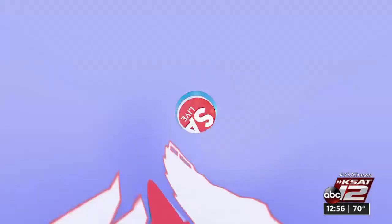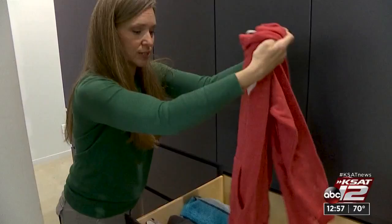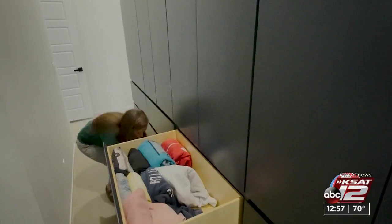And if your kid's clothes look like they just exploded in their bedroom and are slowly seeping into the hallway, well, we have tips from a local business on how to organize their dresser drawers so clothes are easy to put away and, best of all, easy to find. Yes, until the kids get a hold of them the next time.